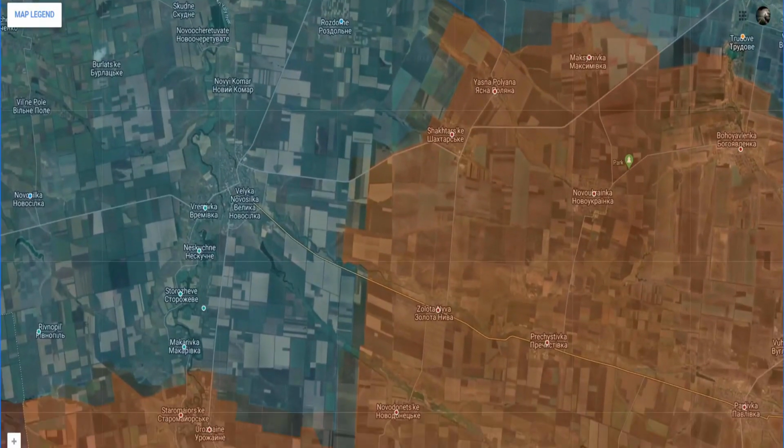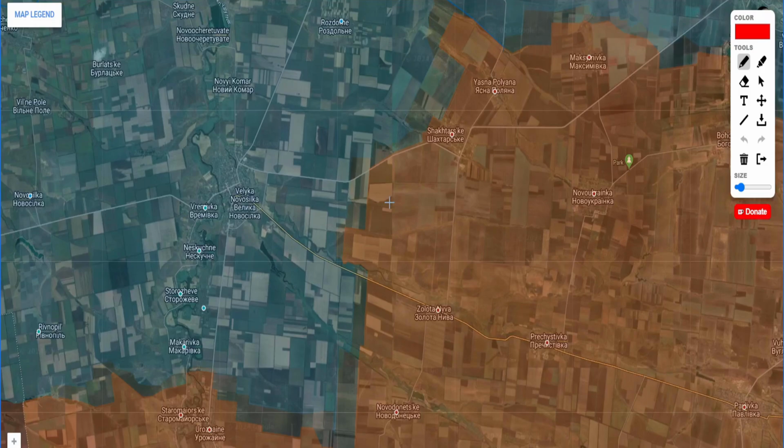They have captured a few fields to the west of Kharkovsky and Zolta Niva, mostly these fields right here, to create a bit of a buffer zone. Right now they have Kharkovsky and Zolta Niva and they have a road, and putting some distance between that road does help them reinforce Russian positions here. So they pushed a little bit to the west. They also pushed a little bit to the west from Yasaplnova, taking in these fields here.